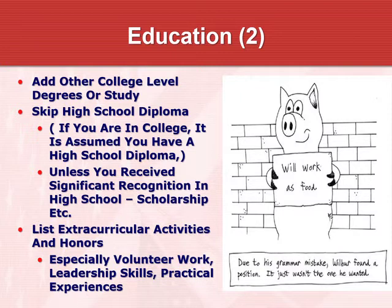I also recommend that you list extracurricular activities and honors, especially things that are volunteer work, leadership skills, or practical experience. These all go towards the scoring of your resume and how it will work.